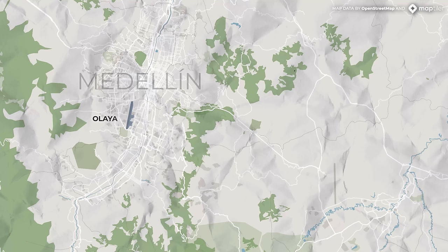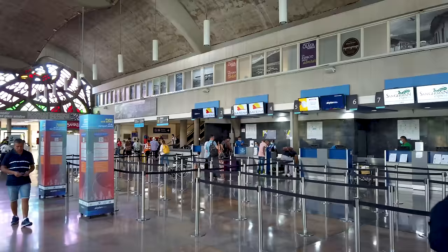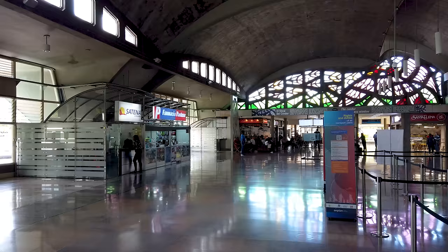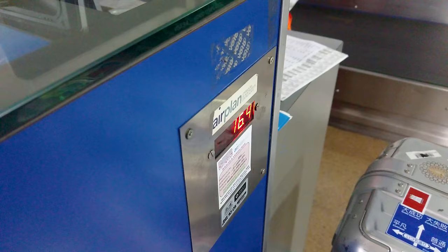Olaya Herrera Airport was then closed from 1986 until 1991, when it was put back into operation for domestic flights. Its modernist terminal with Brazilian architectural influences was originally built all the way back in 1955 and designed by architects Elias Zapata Sierra, Apolinar Restrepo, and Alfonso Vieira.